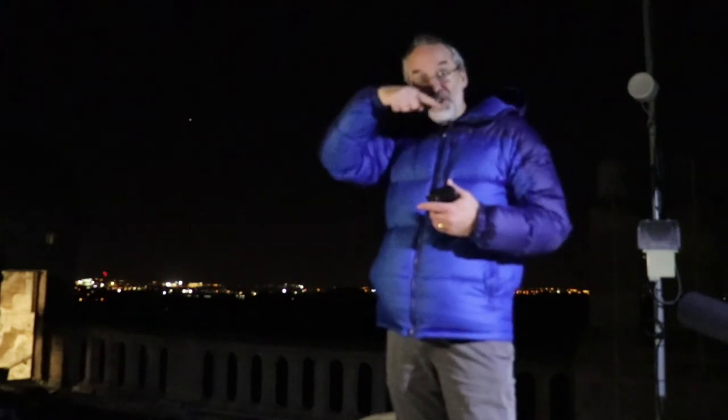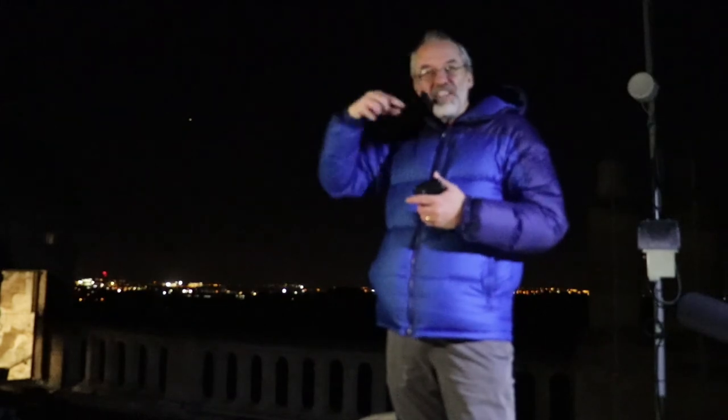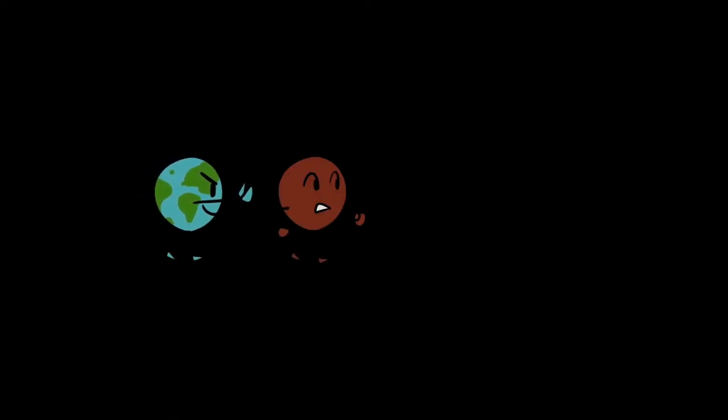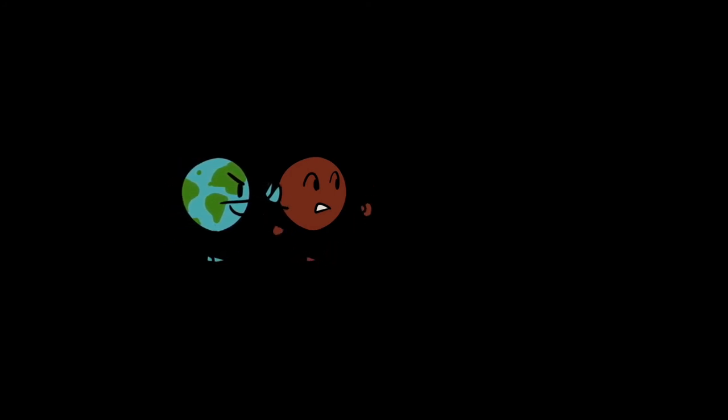That means the Earth orbits the Sun a bit quicker than Mars does. That means about every couple of years, the Earth overtakes Mars. It kind of catches up with it and overtakes it. It just so happens that we're actually at that point right now in October 2020.